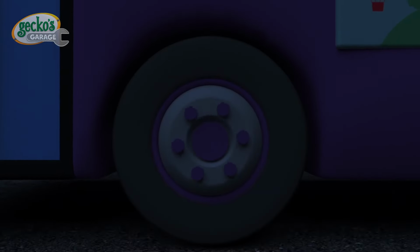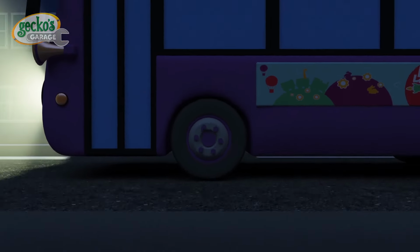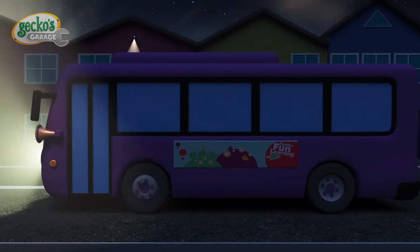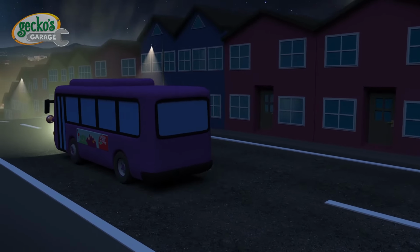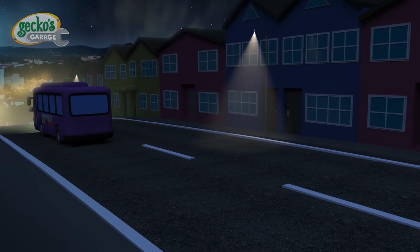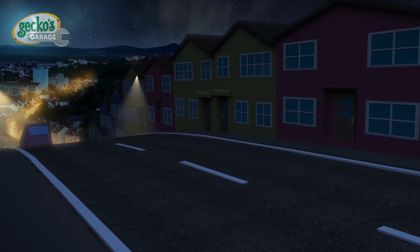The wheels on the bus go round and round, round and round, round and round. All day long. Well done, Bobby. It's been a long day, and now it's time for you to rest. Good night.